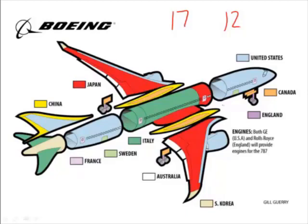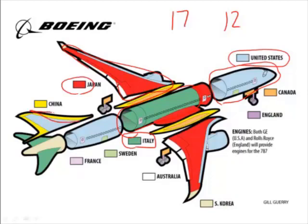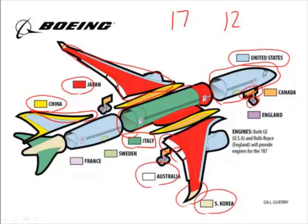So for example, everything that you see here in light blue is being built in the United States. Everything that you see in green is being built in Italy. Everything that you see in red is being built in Japan. Everything that's in yellow is being built in China, and so on. The landing gear are coming from England, the landing gear doors are coming from Canada, the wingtips are coming from South Korea, the flaps and ailerons are coming from Australia, the cargo doors are coming from Sweden, and so on.